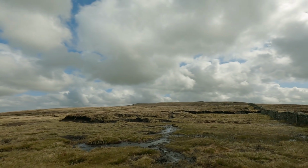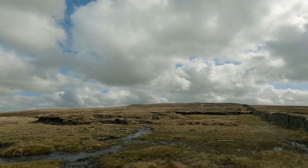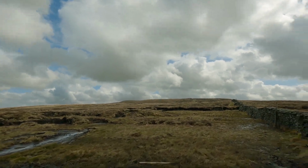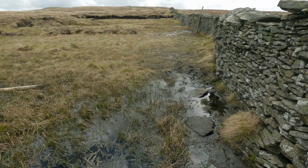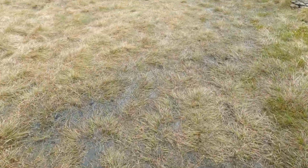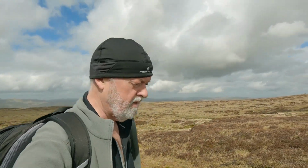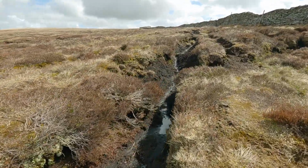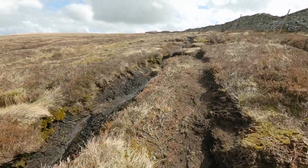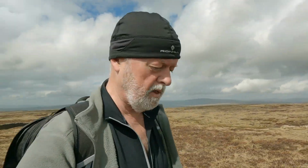Gets a bit more boggy as we skirt round now towards the summit of Plover Hill. Yeah, it's a fair old slog actually with it being so rutted and boggy, but not too bad if you just take it easy and watch where you're putting your feet so you don't disappear up to your chin.